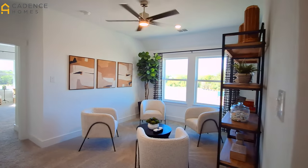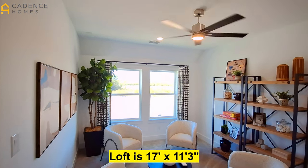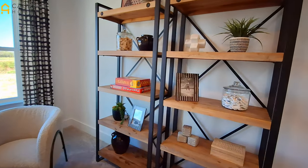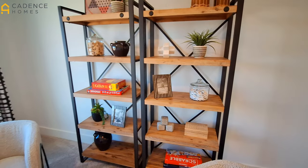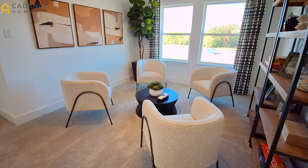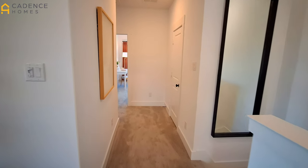So as we come up the stairs, we're greeted with the large loft area. Looks like they got it set up. You could use it as a game room. That's a lot of dominoes. Now we will check out the guest bedrooms first and then come back and get the primary.